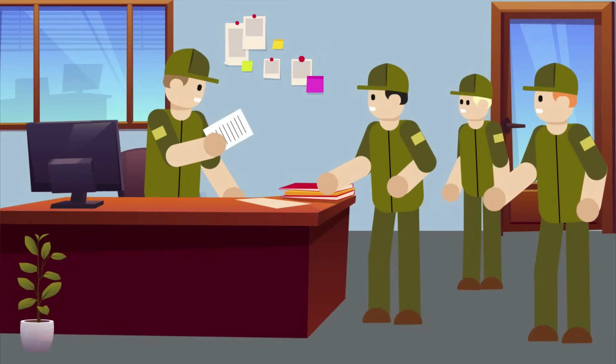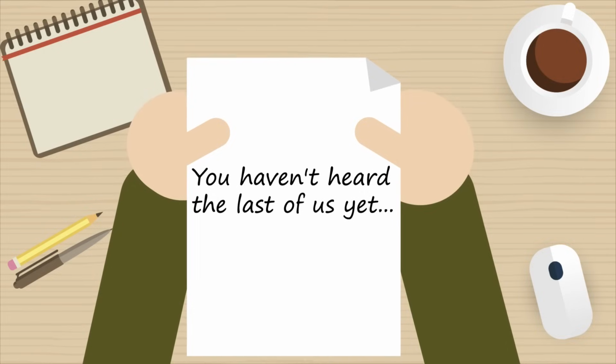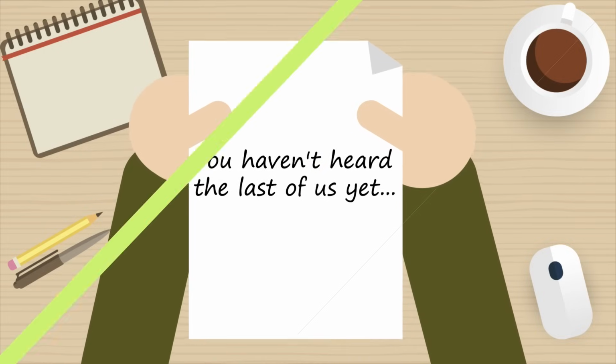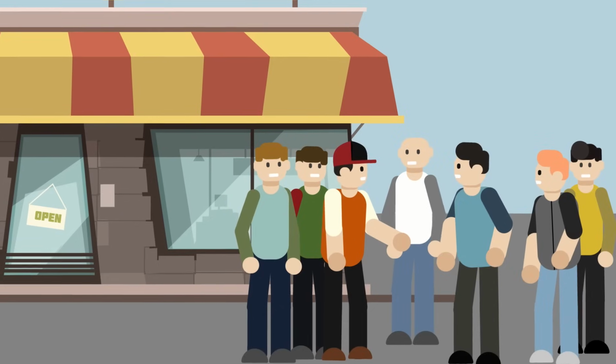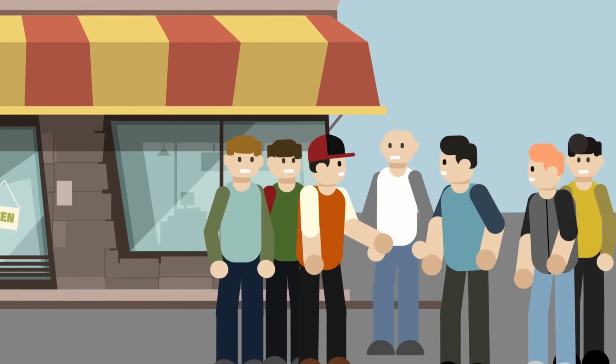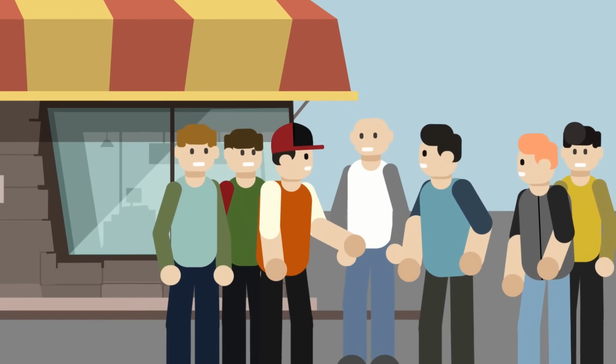One of the letters said, "You haven't heard the last of us yet." The authorities would take this as a threat, although the writer of that letter would later say that this was not the case at all. The men now have weapons, but they don't have much money. They do what they know best, and that's steal cash.